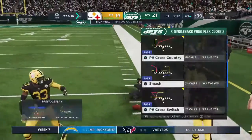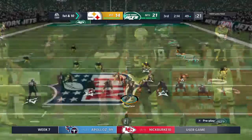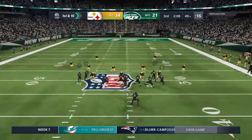And all the way up to the 49. A big change in field position there. That's 40 yards on the catch and run. The big play has him all the way out near midfield for a 1st and 10.